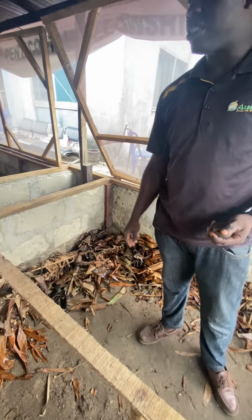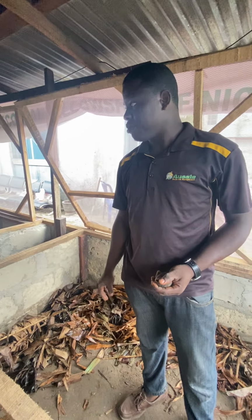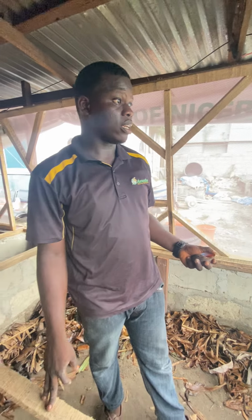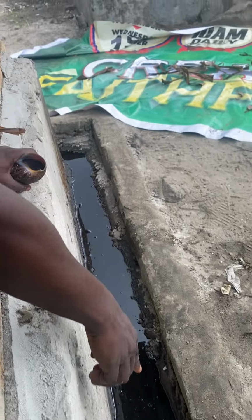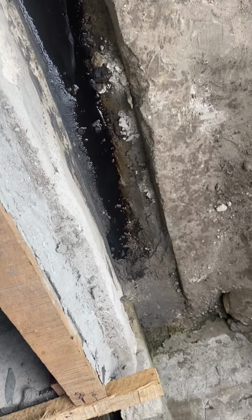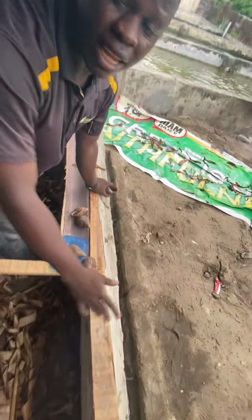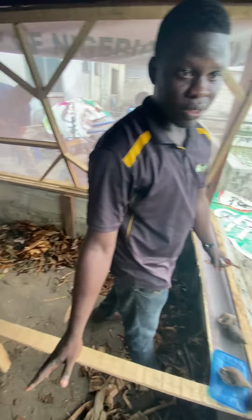So what are the measures or the precautions that you undergo when setting up a snail pen? Before you set up your snail pen, first of all, the environment. You need to consider the environment you want to set up the place. The place should be conducive and away from predators' attack. Like you can see here, we have a gutter and we have used oil inside. The reason why it is built like this is to prevent all forms of creeping insects that can easily come inside to invade the pen.